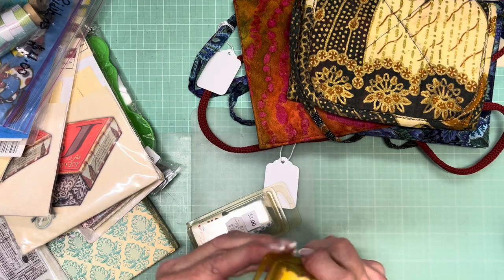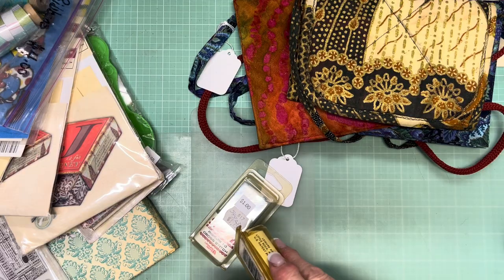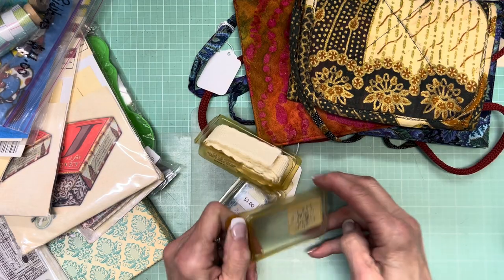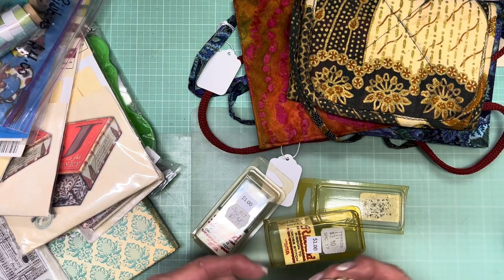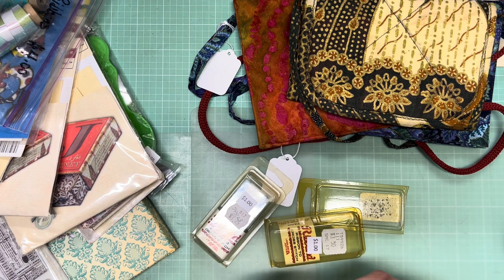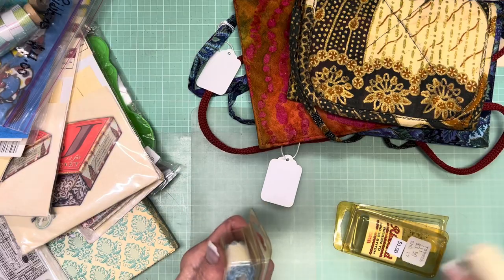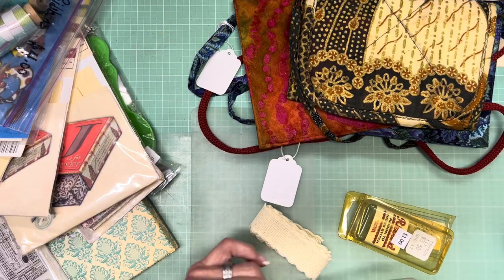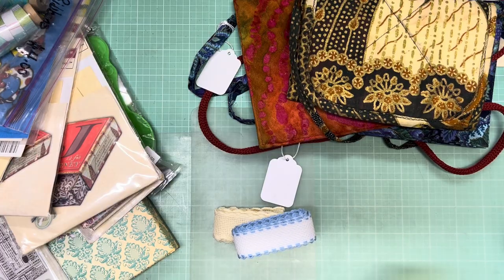And then this one has, oh, jeez, just about broke my finger. Oh, I thought it was yellow. It's just that packaging. So this is just a neutral. Now, there happened to be a lot of cross-stitch kits, tiny ones. And the price was okay.